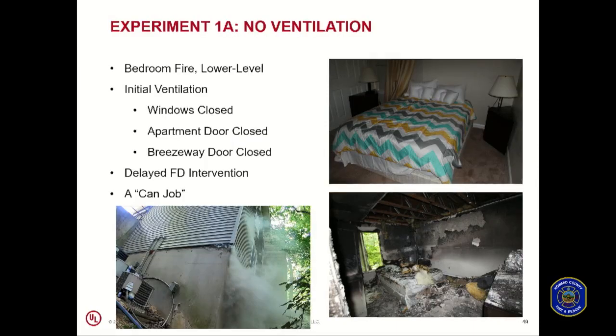Experiment 1A, no ventilation. Here's our base case. We're going to light a fire in the back bedroom. You see the damage there in the bottom right-hand picture. Everything in terms of ventilation openings in the building is going to be closed. All the windows, the fire apartment door, and the breezeway door. Here's our case of how big can the fire get based on the oxygen that it has without us doing anything about it.